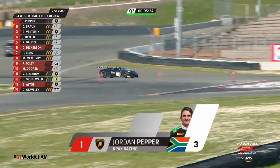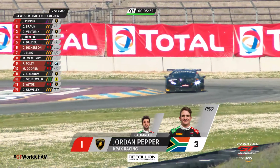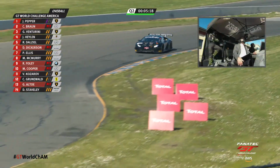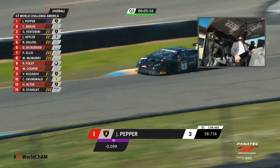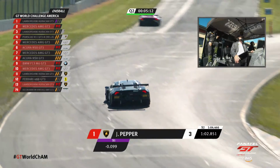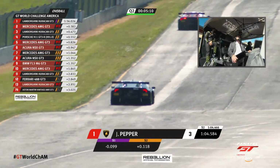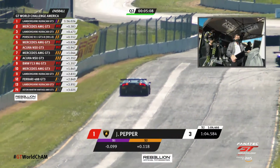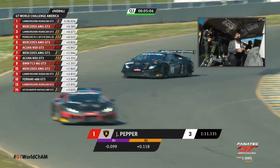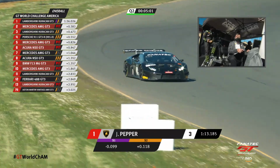There is the number 3, Jordan Pepper, gone fastest yet again in Sector 1, a 32.0 in Sector 1. So I'm not surprised. Jordan Pepper, I mean, I think the guy is just outstanding. South African driver, came across from his home country and immediately made a major impression, got signed up by Bentley, now continuing with the Lamborghini brand.